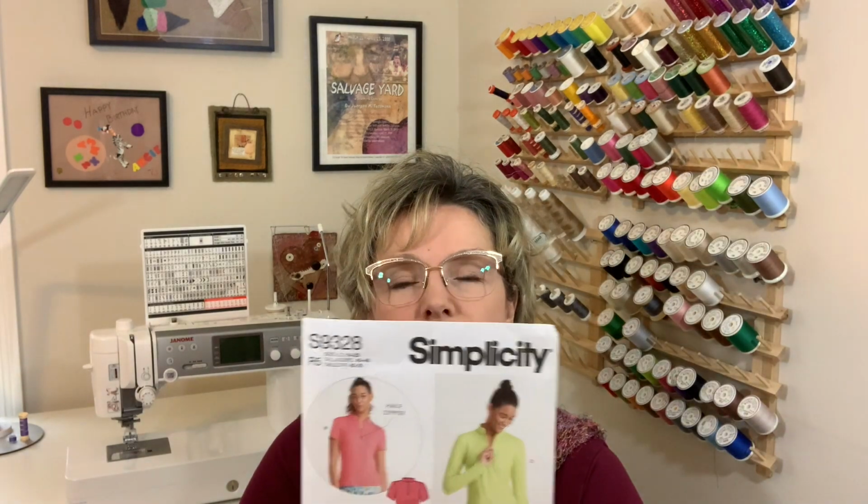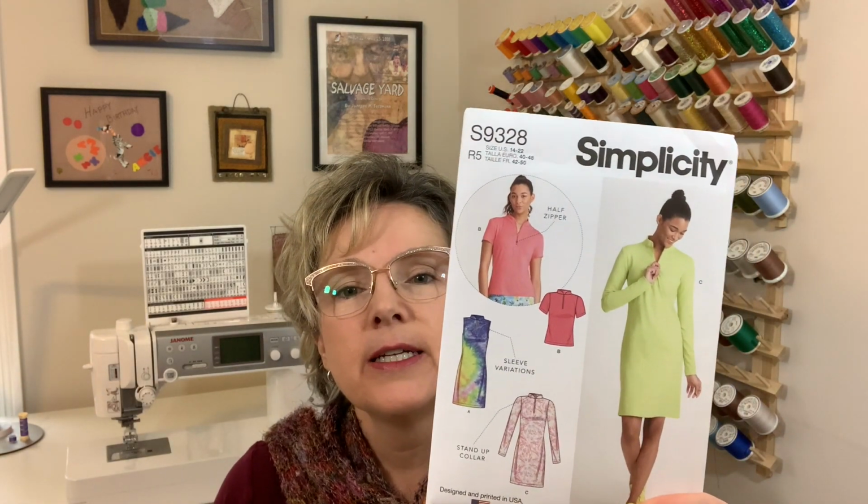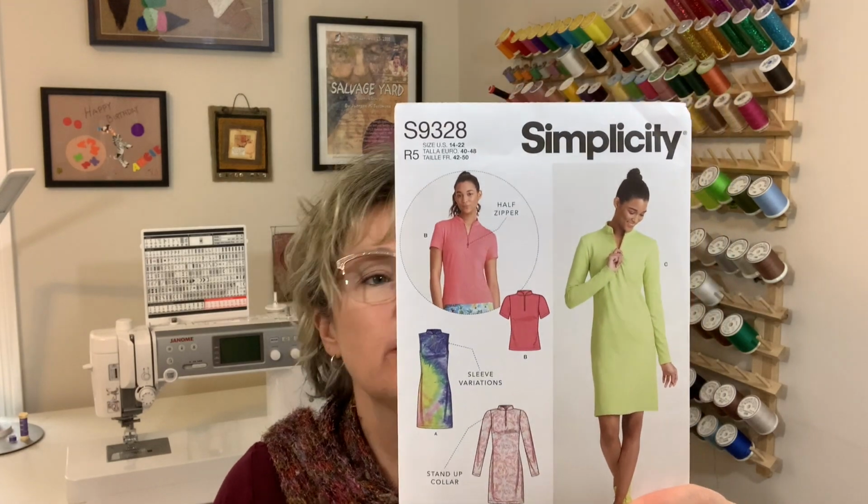And fabrics called for: cotton types, gabardine, lightweight denim, linen types, twill, and lightweight wool types. I think this would look good in a twill. So yeah.